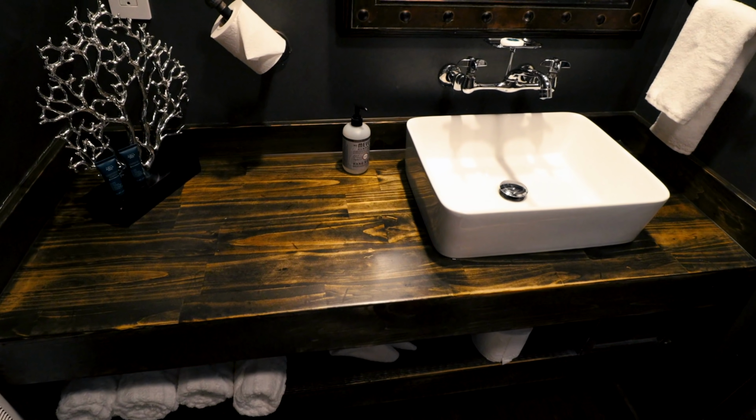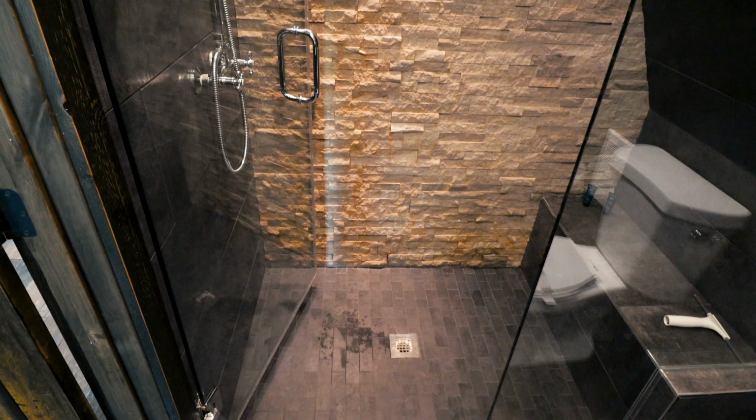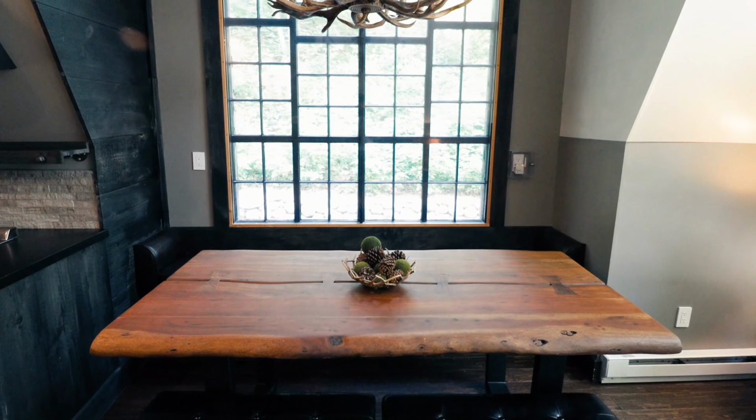I love just the black paint and the very modern, the dark wood finishing, the modern sink, all just incredibly well designed. Also love the stone finishing right here in the shower. It's quite spacious. Now we're going to pop back out from the bathroom to the main living room area.